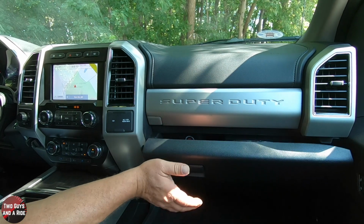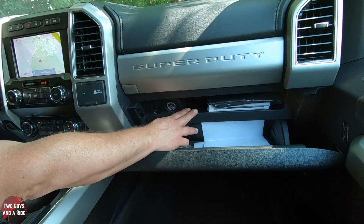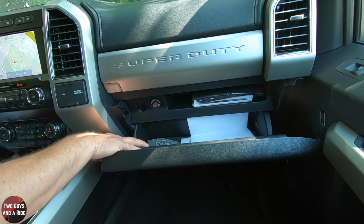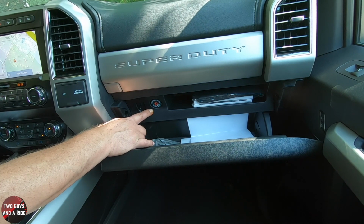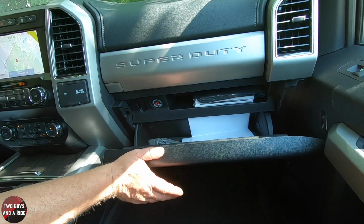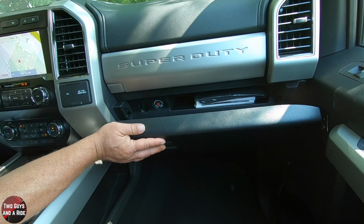Down here you have a soft opening glove compartment. You've got an extra shelf in here to store things, and then a fairly good sized glove box down here. And then of course you can use your key to turn off the passenger airbag if you want to, although it is automatically sensing if someone's in the seat or not, and will shut itself off automatically.